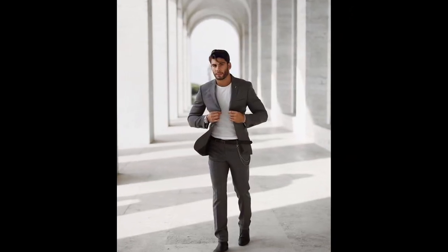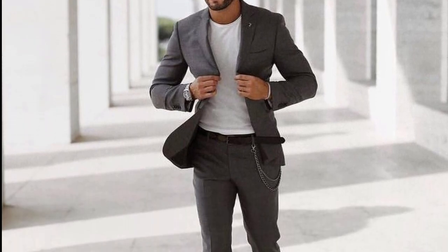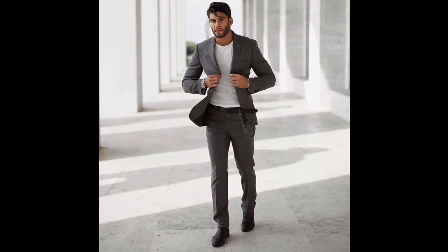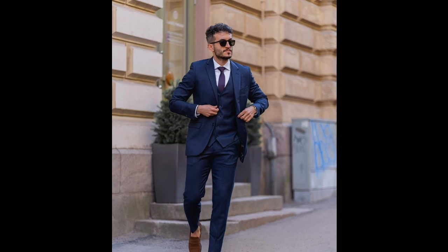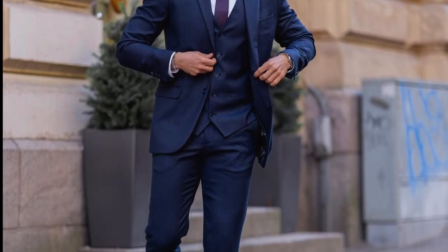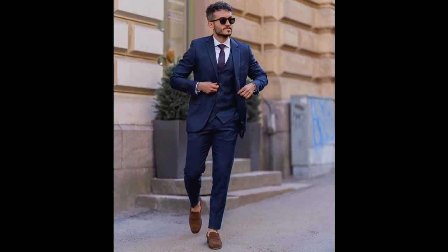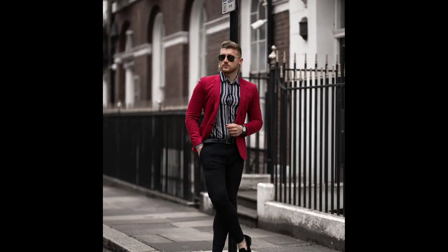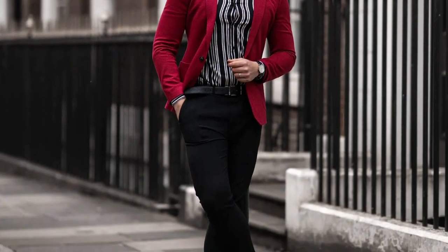For next outfit, you can try white t-shirt layered with grey suit and black Chelsea boots. For next outfit, you can try white shirt with blue three-piece suit and brown loafers. For next outfit, you can try black and white striped shirt layered with red blazer with black pants and black loafers.